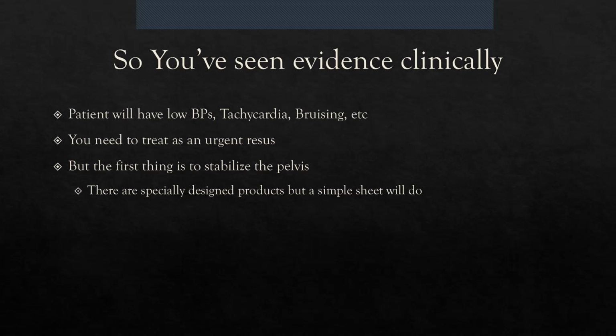You may see a patient with low BPs because of blood loss, tachycardia, bruising, etc. So what's happening is that you now have this patient in hypovolemic shock simply because of loss of blood. So this needs to be treated as an urgent resuscitation. You can't take this easy. You can't sit back and wait for things to get better. You really need to start sorting this out.